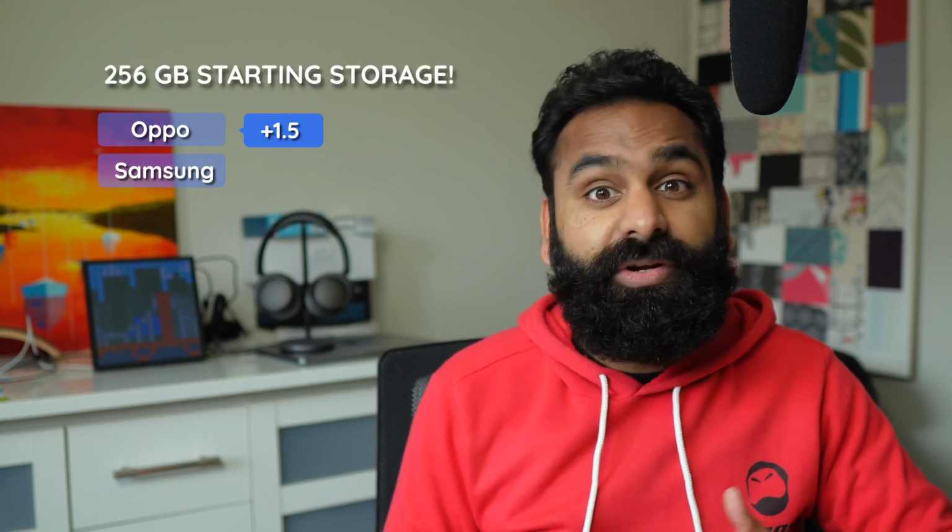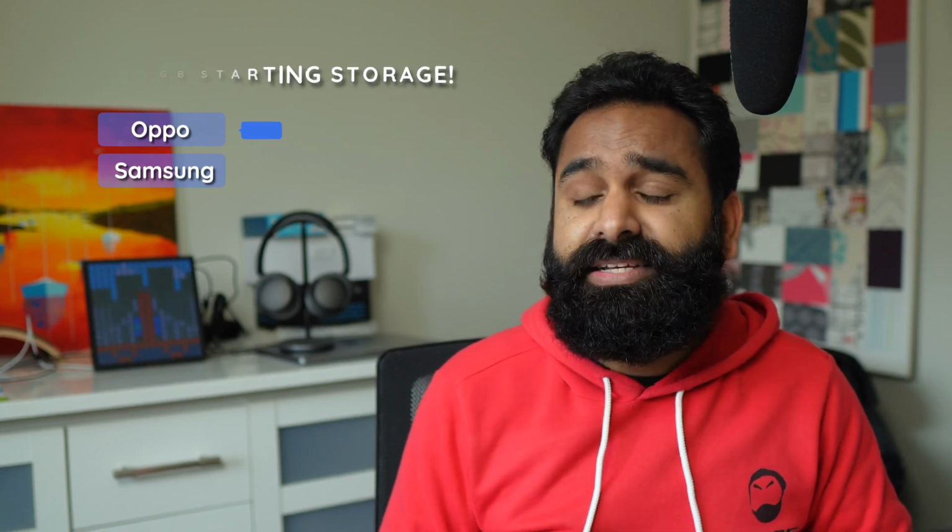Not much to explain here, but at this price, this is a bell whistle we expect to find. What we did not expect to find is double the base storage, a very pleasant surprise from Oppo. Especially if you're gaming or shooting a lot of video, the 256 gigs comes in clutch.